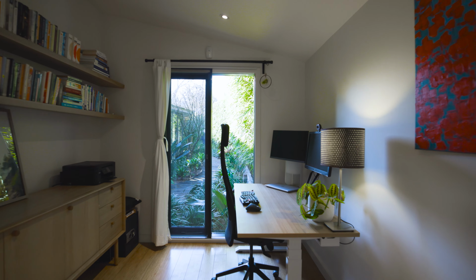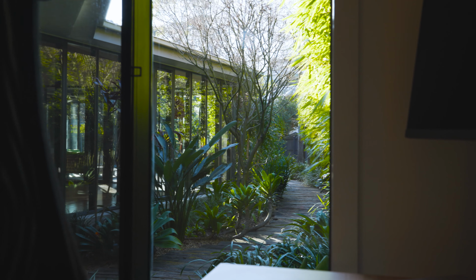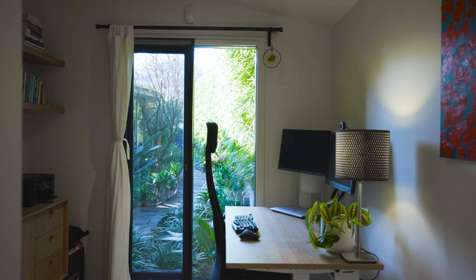I know you've got the study. How does it all work in terms of that? I go into the office typically, however I work from home 1 or 2 days a week, as does my husband. And there's a lovely study that has a beautiful aspect right down the entranceway. It's a very tranquil and enjoyable place to work.